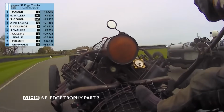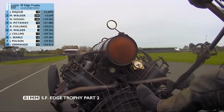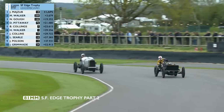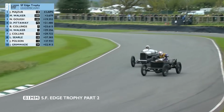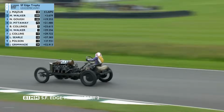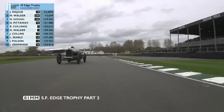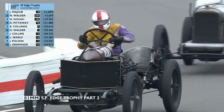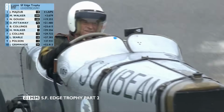Here we go. This is a battle really beginning for the win here. And Mark Walker's got alongside, but you may well see Julian come back down the inside through this section because he can be quicker through the corners, but Mark got that position. Absolutely vital. Can Julian try and challenge coming into the chicane? I don't think he's going to be able to this time because Mark Walker made a better start.